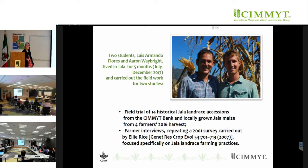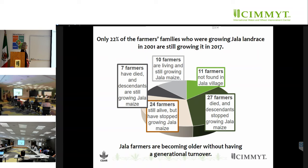So what happened? This is a sad story that's being repeated all over Mexico and Latin America. Only 22% of the farmers' families who were growing the land race in 2001 are still growing it in 2017. This gives you an idea of what happened in those 16 years. Most of the farmers were quite elderly when they were interviewed 16 years ago, so many of them have passed away. But the important thing to look at is the intergenerational change.